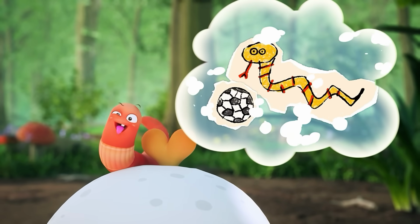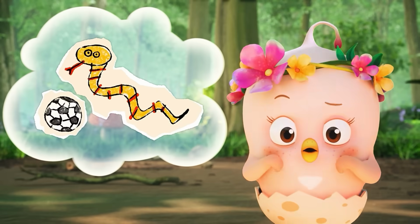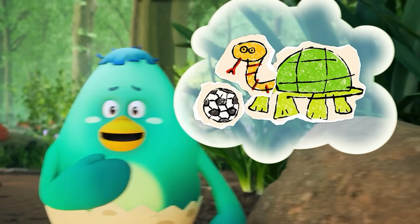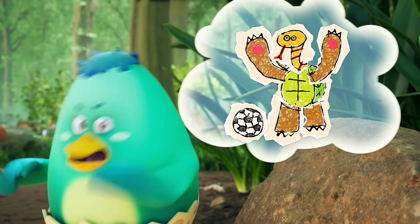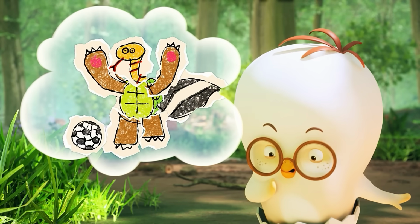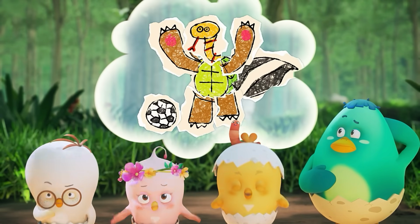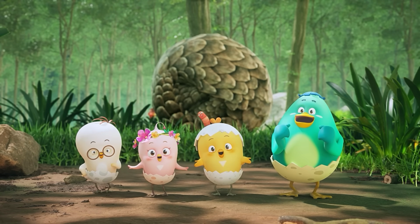Wormy thinks this animal must be a snake because of its long tongue. But Gomi thinks this animal is a turtle because it has a hard shell. Wooba thinks it's a bear because it has long, sharp claws. Toto's sure it's a skunk. He said it has a really horrible smell to it. What on earth can this animal be? What do you think this animal can possibly be?